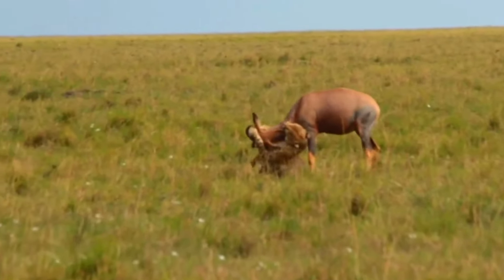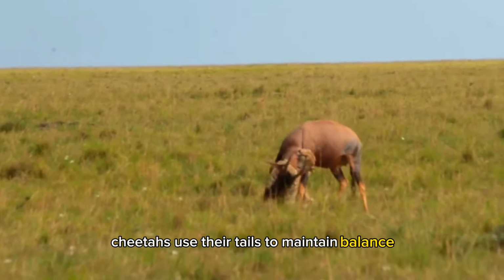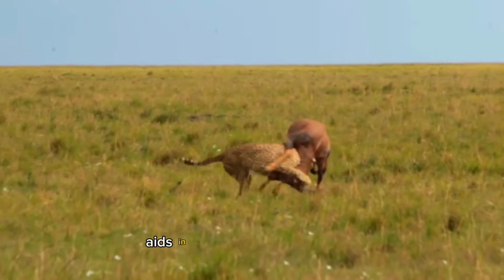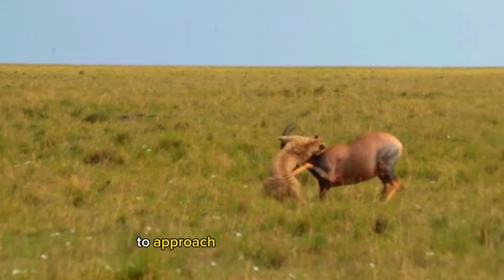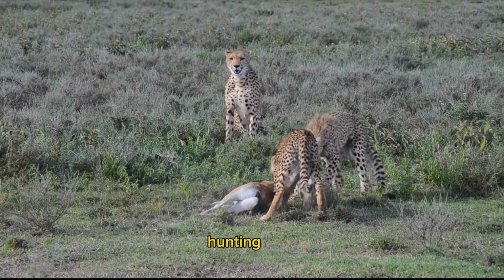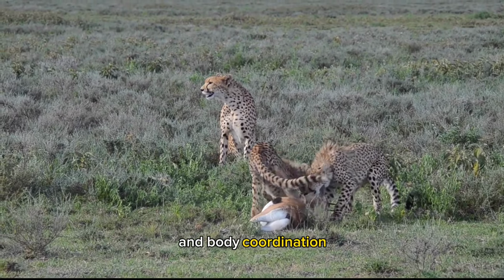Throughout the pursuit, cheetahs use their tails to maintain balance and swiftly change direction. The long and flexible tail aids in the maneuvers necessary to approach the prey with precision. It's a remarkable combination of speed, hunting skills, and body coordination.